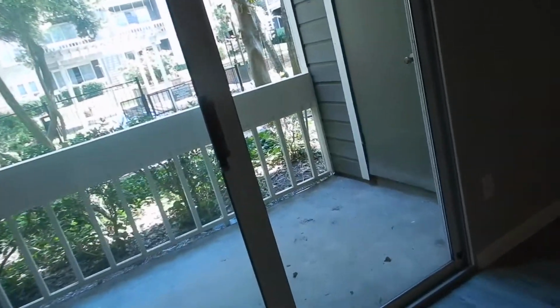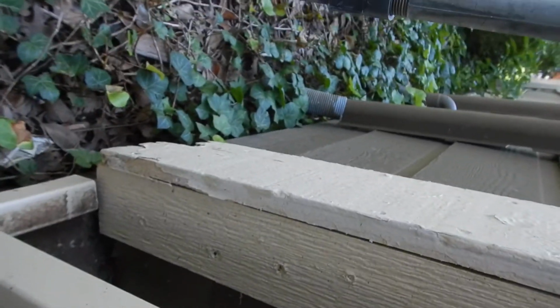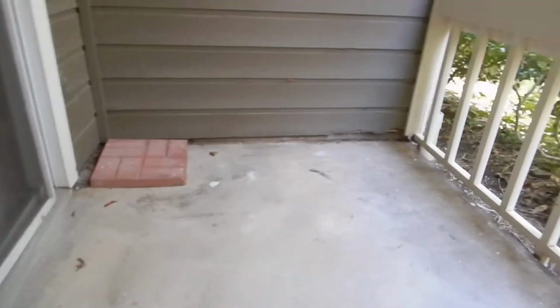This is the front bedroom. The receptacle outlets are all working. The electric service panel is improperly located in the closet, and it was like that from day one. This is the sliding patio door. Seems to be working okay. Our patio is okay. We got a little bit of wood rot over here. See that wood rot right in there? This is the drainage. We also got a little bit of wood rot down here. And you're going to see in the water heater video where I talk about this door delaminating. Right there.